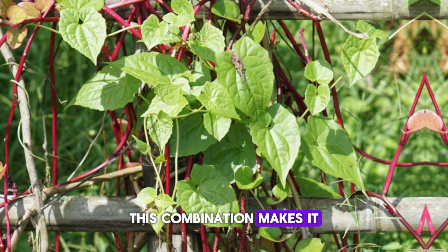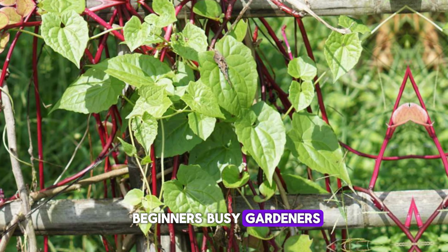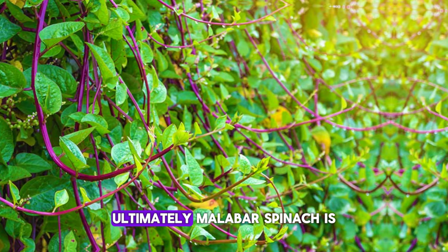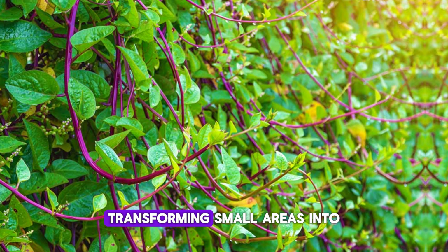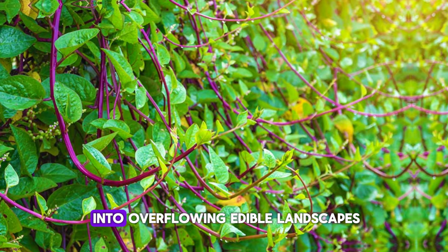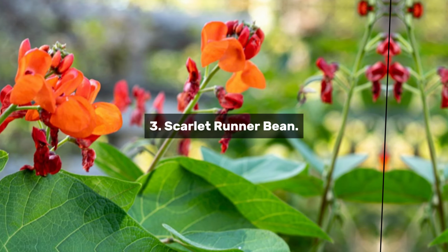This combination makes it one of the easiest, most dependable crops for beginners, busy gardeners, or anyone wanting a high-yield plant without constant attention. Ultimately, Malabar spinach is far more than just an edible vine. It becomes a living, vertical wall of nourishment, transforming small areas into productive green jungles and turning sunny spaces into overflowing edible landscapes.